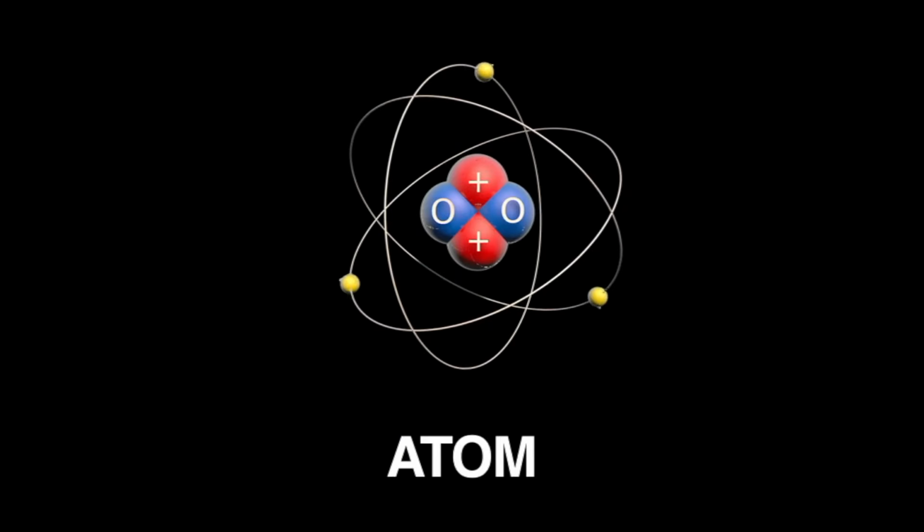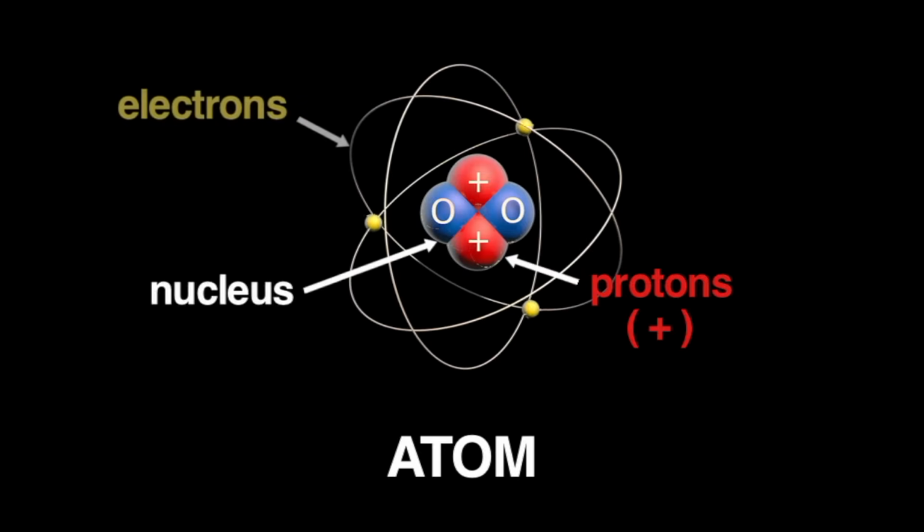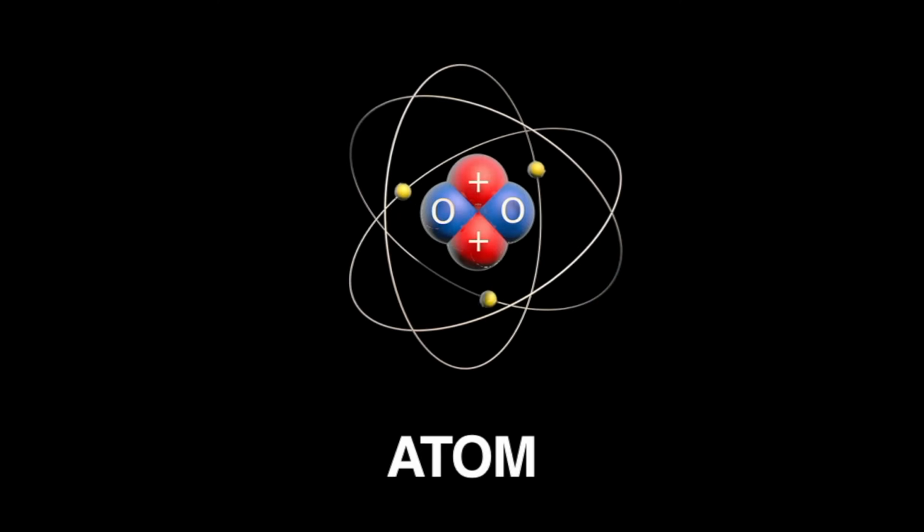Why do some materials have strong magnetic fields and others don't? Well, it has to do with the atomic structure of the material. All matter is made of atoms. An atom is made up of a nucleus found at the center of the atom. Protons are nuclear particles that carry a positive charge. Orbiting the nucleus are electrons, which carry a negative charge. All of the electrons spin as they orbit the nucleus. The moving electron causes a magnetic field, making each atom a tiny magnet.